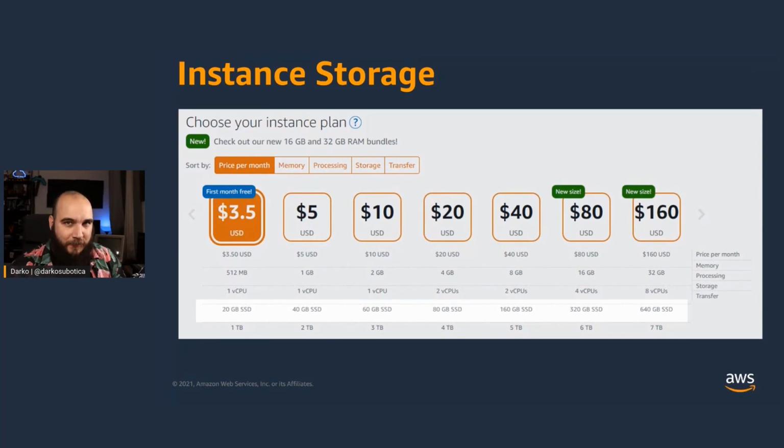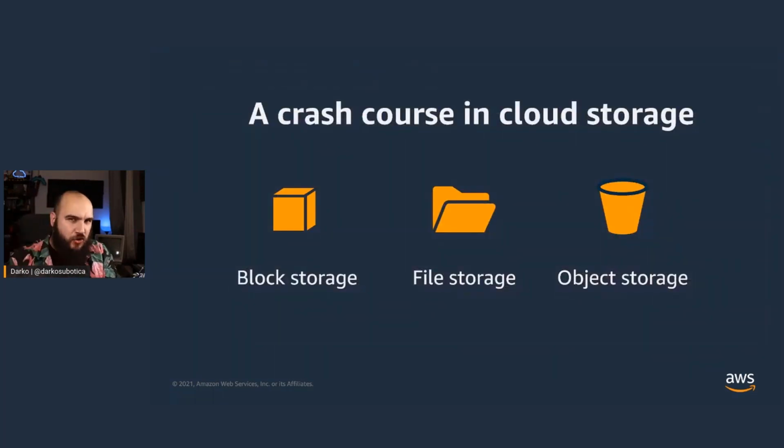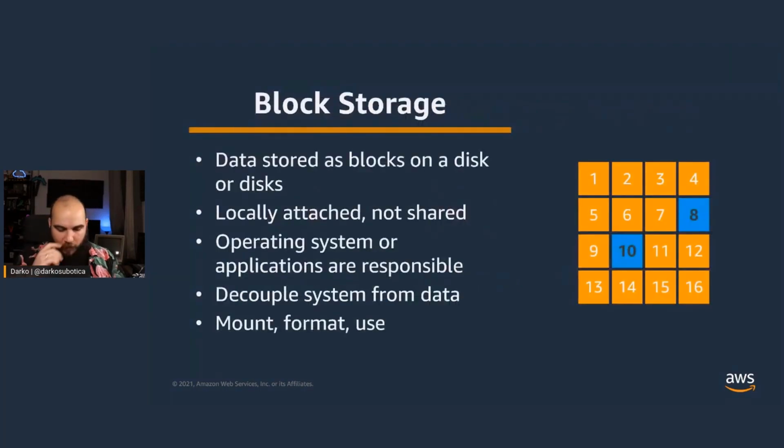What is Lightsail storage? Tell me about it. Okay, let's talk. Let's have a crash course in cloud storage. I actually have some nifty props here to show. Yes, so let's talk about different types of cloud storage that are also available on Lightsail. To kick us off, let's talk about block storage.